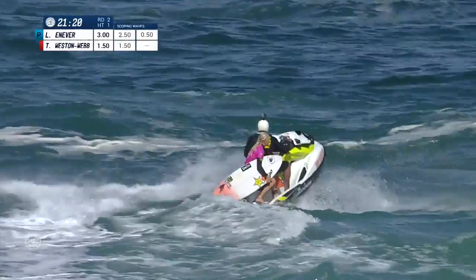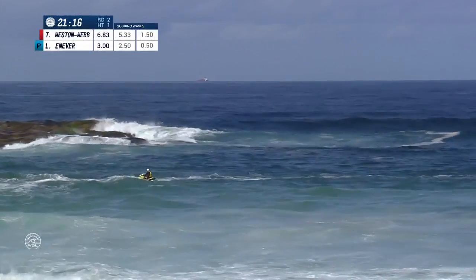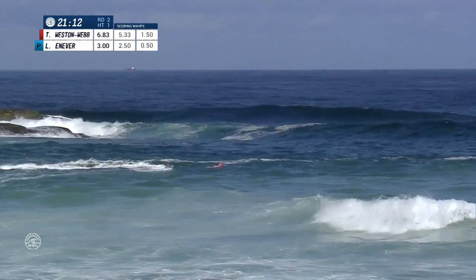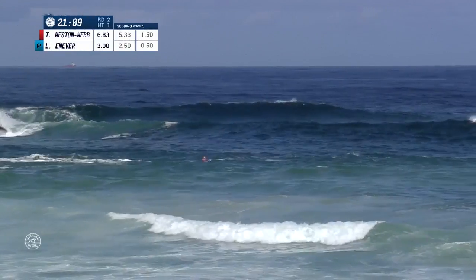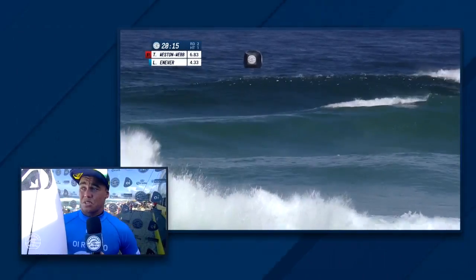That is for sure. By how much, we don't know yet, as the judges are digesting that last wave, and now they just spit out the score. A 5.33 for Tatiana Weston-Webb, so she does take the lead as she makes her way back out into the lineup.